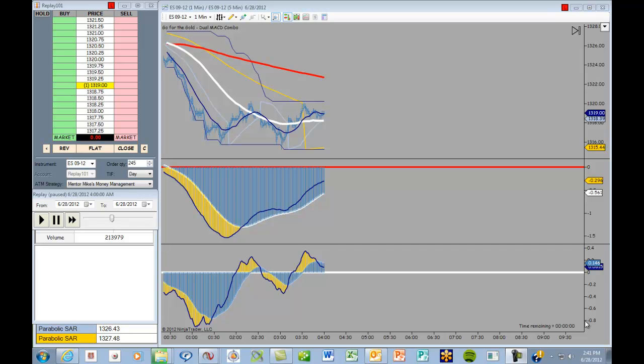Today is Thursday, June 28th, 2012, and this is the second to the last day of our noble experiment conducted during this month of June, where we have been adding a contract for each $1,000 of profit we earn. We started with 3 contracts on June 1st, and today we are trading 245 contracts. That gives you an idea how well we've been doing. All right, let's get started.